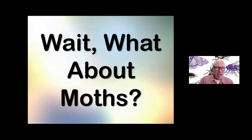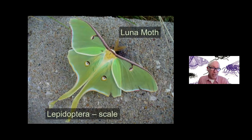Now we've worked our way up towards the very top of insect phylogeny, to the most highly evolved, most specialized, most highly metamorphosized, but we haven't said anything about the moths yet. Well, they're in the same group as the butterflies, the lepidopterans, the scale wings, and moths also have that crazy metamorphosis life cycle. They're just kind of the anti-butterfly.